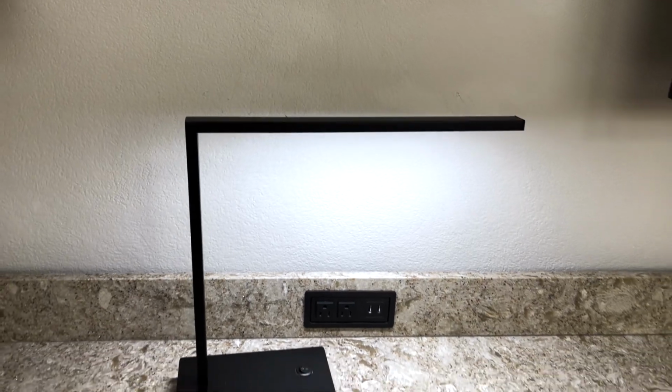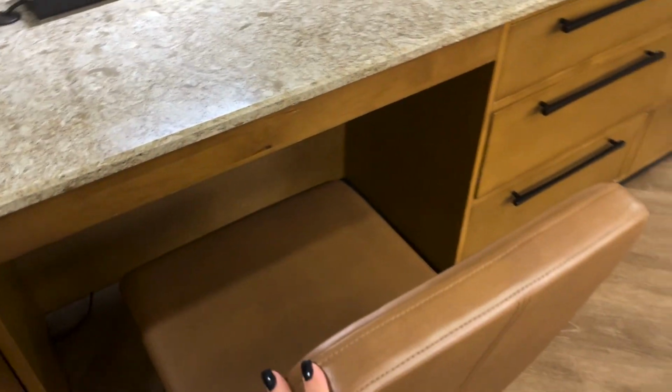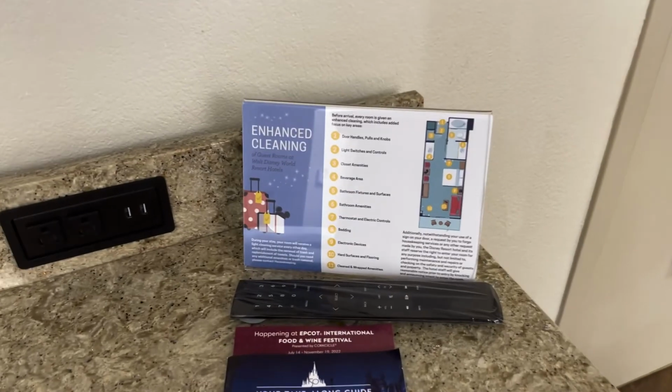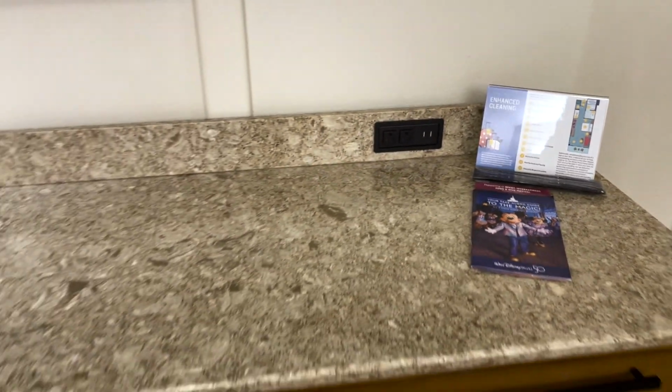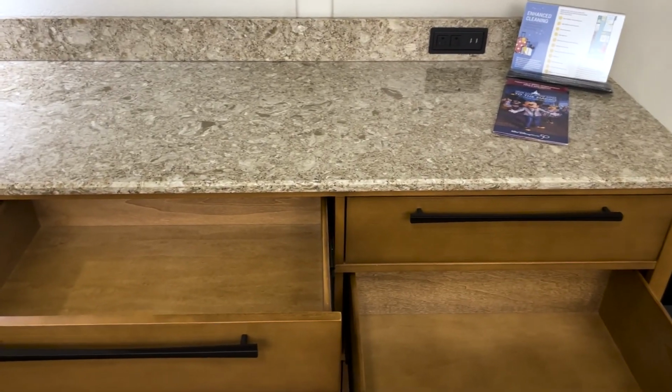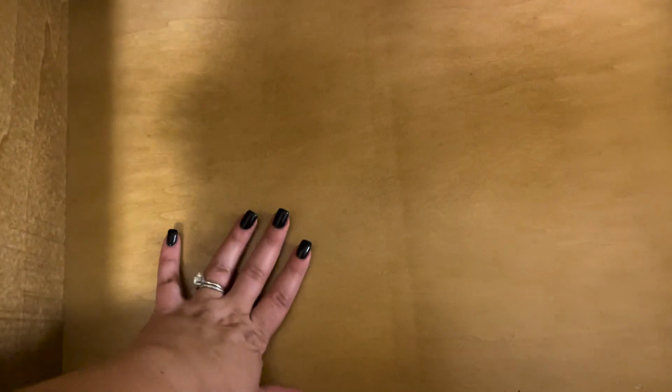Now we have the little desk area. We have our desk lamp. We have our leather desk chair. Here we have our big TV. Our remote is sealed, knowing that it has been cleaned. And then below that, we have the rest of the dresser. The top 2 drawers are a little bit narrower in depth, and then the 2 bottom ones are big, deep drawers.